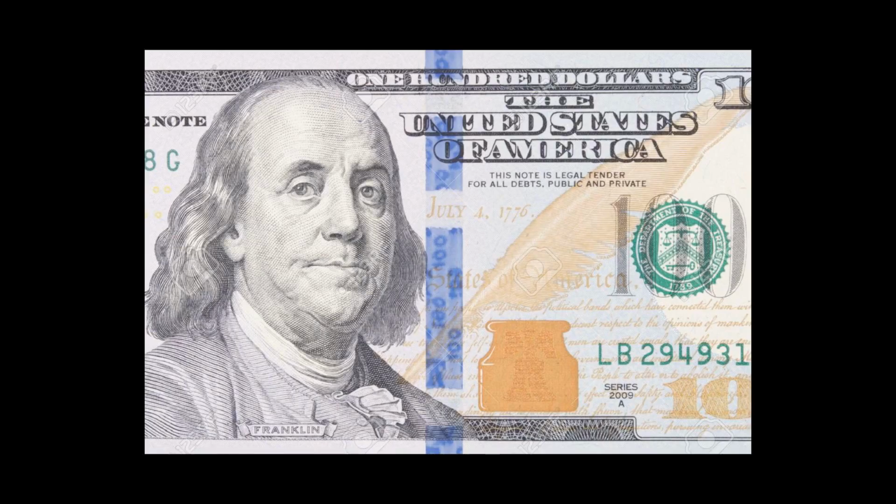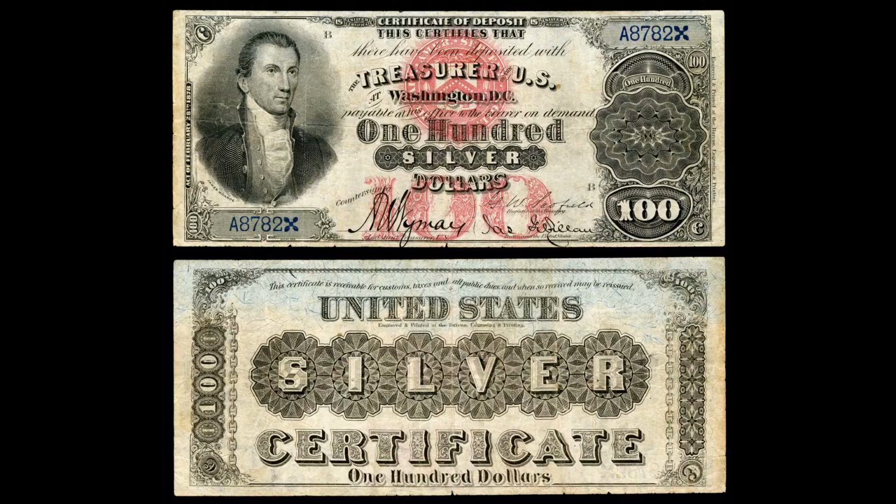Removal of larger value bills, $500 and up. The Federal Reserve announced the removal of large denominations of United States currency from circulation on July 14, 1969. The $100 bill was the largest denomination left in circulation.